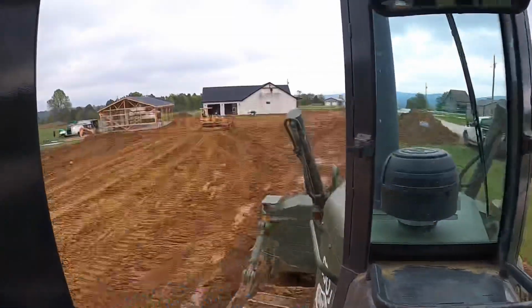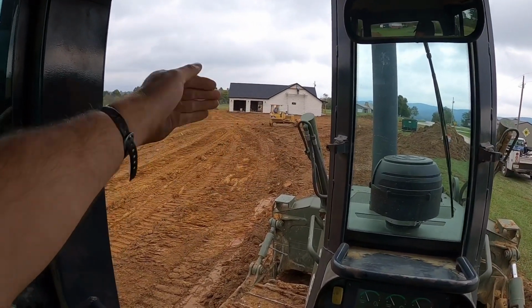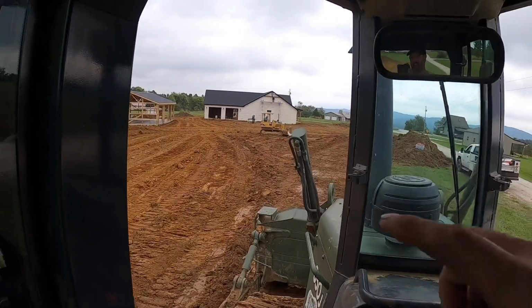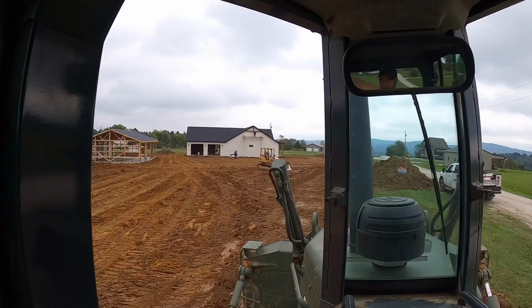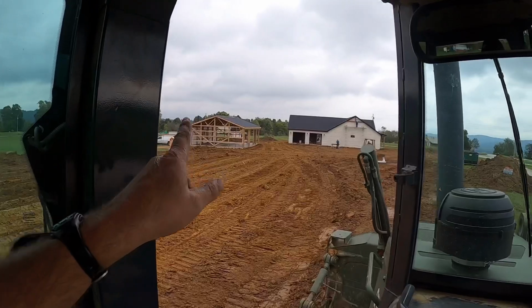Status of the operation, I guess you would say. Jerry's got pretty much all the way around the house done. We got in between there and that filled up. You guys can see the carpenters have kind of taken over. They're working on some trim details and stuff there. He's finished up the last little bit around the pole barn.